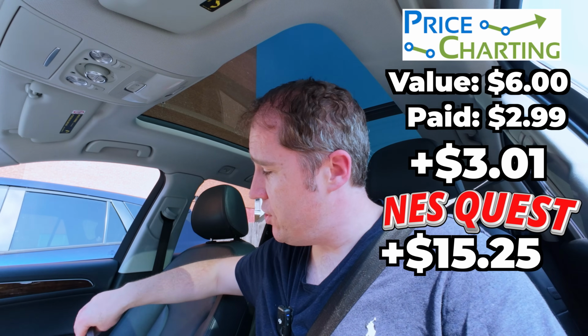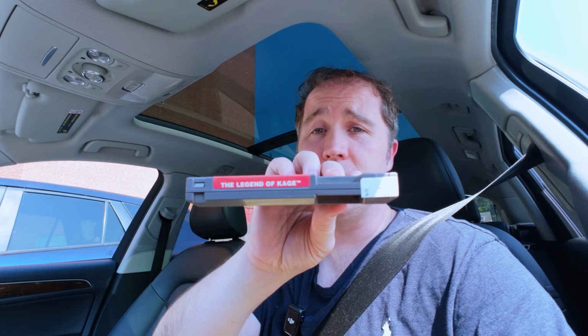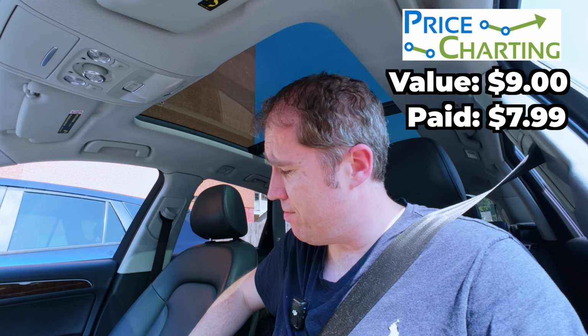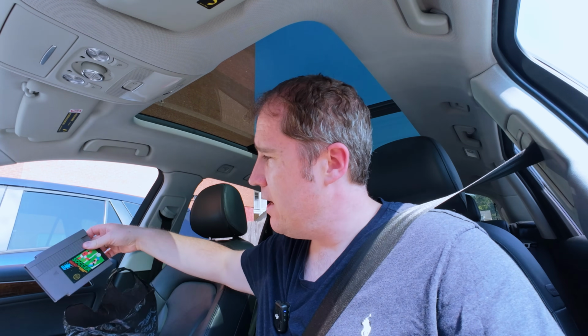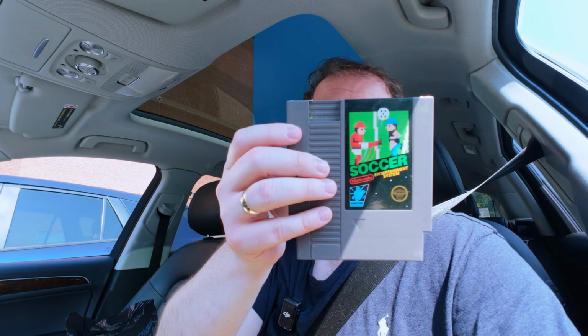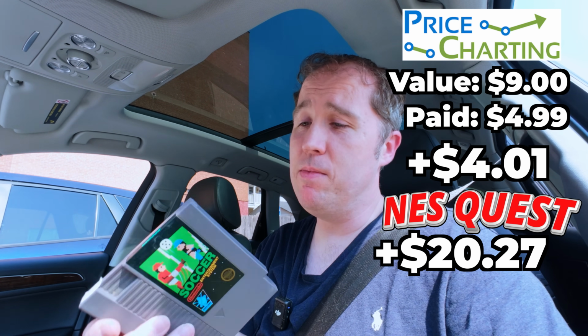And Legend of Kage, I thought I already had. Maybe I lost it or gave it away or something. It's $7.99 though, I think is a good price. I actually didn't check that one, but that one's in really good condition. And another nostalgia pickup, that's Soccer. I played this all the time with my uncle, and he claimed that he wasn't letting me win, but I was winning pretty consistently at a very young age.